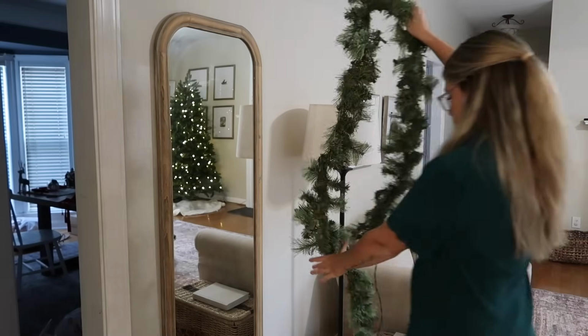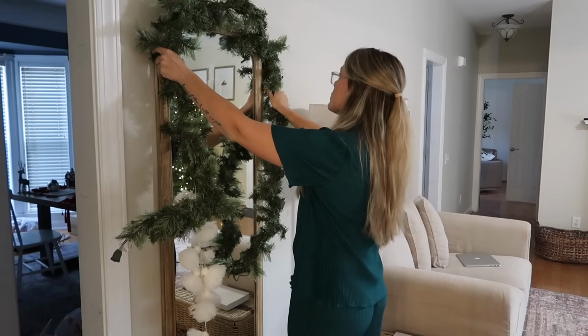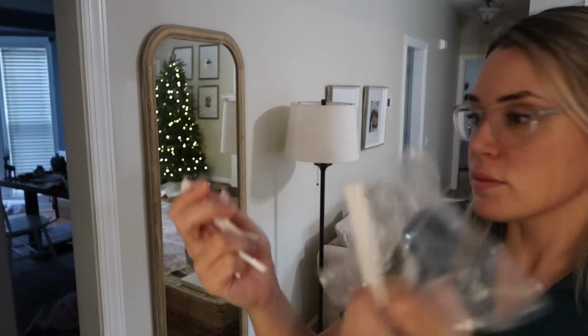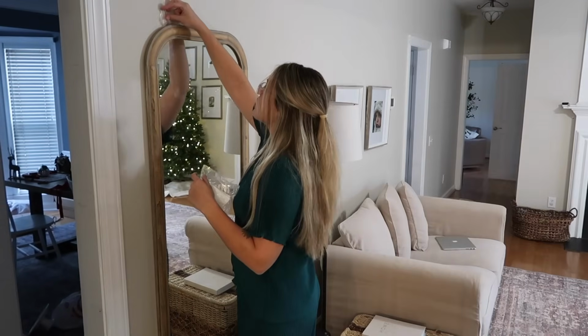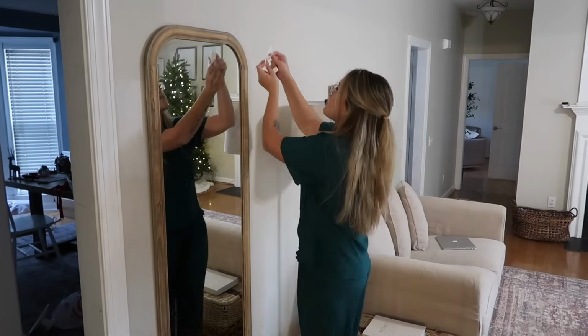So I have been all over YouTube and Instagram watching everybody's decorating videos just to get inspiration for myself. And something I loved that I saw a few people do was drape garland around a mirror. I don't think I would have ever thought to do that, but I thought it was such a great idea.